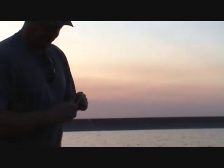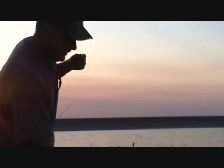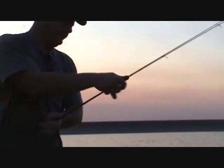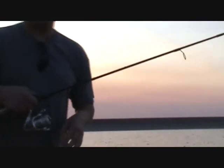But you know, like Keith was saying, this mud line brings them in closer and keeps them here longer. As the sun starts to come up, they'll head deeper because of their sensitive eyes.